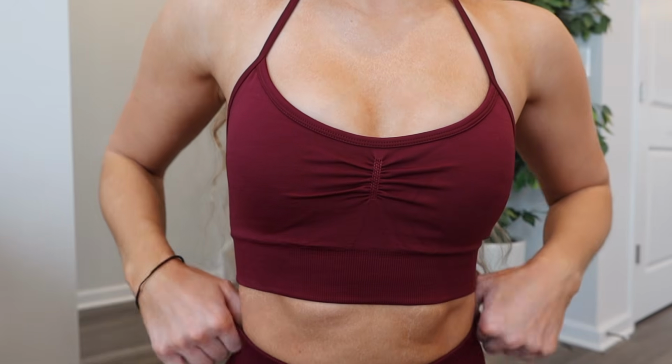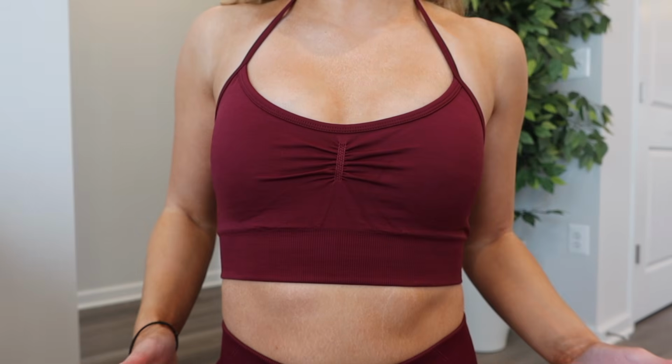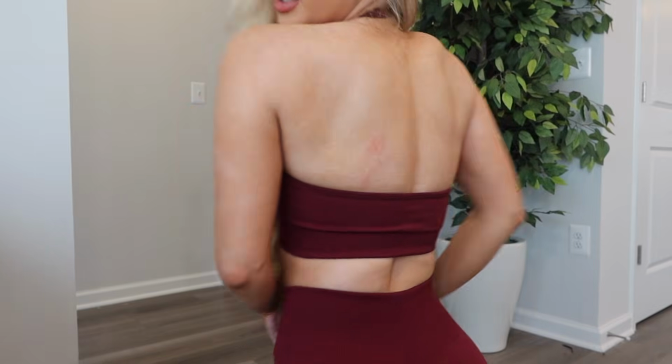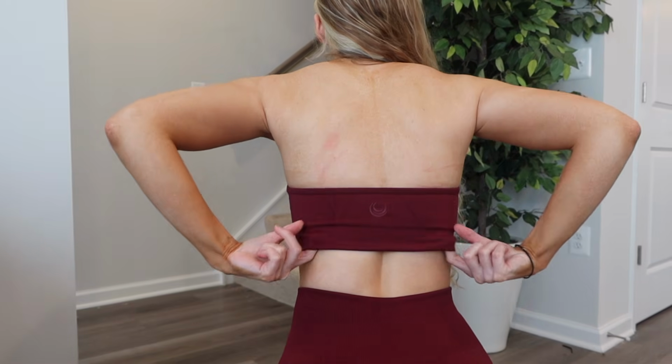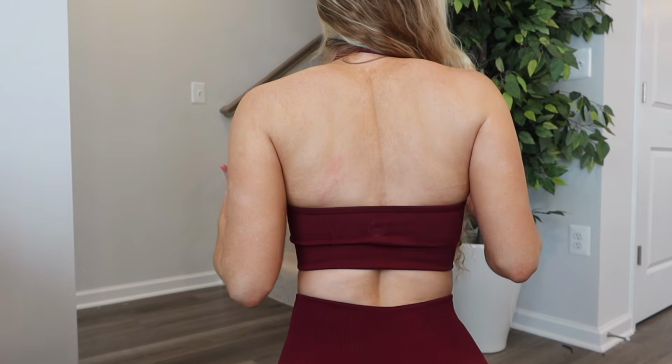Still going to be lower support. It's definitely not something you can run in, but I'm very comfortable doing upper body and lower body in this bra. The back just looks like this. You've got the logo right here, ribbed band, has some stretch. It's fitted, but it doesn't feel uncomfortable. The halter really doesn't dig in that much in my opinion, and I can wear it all day and feel fine.